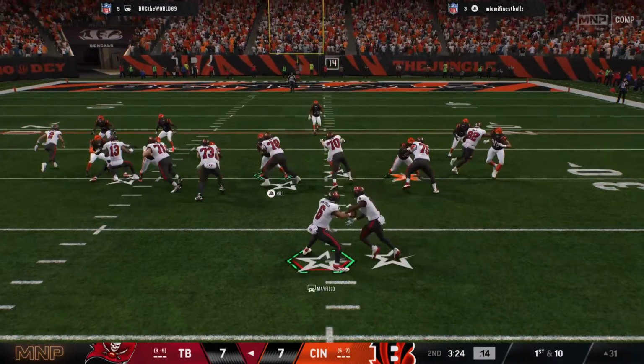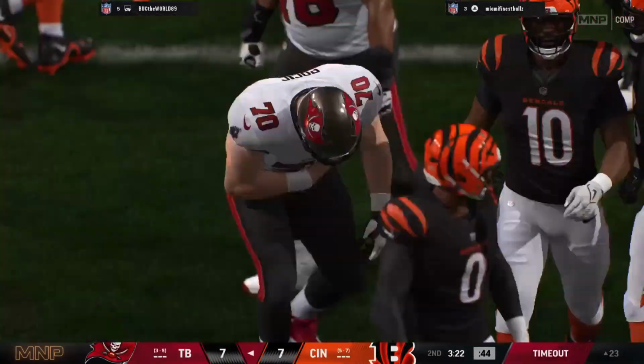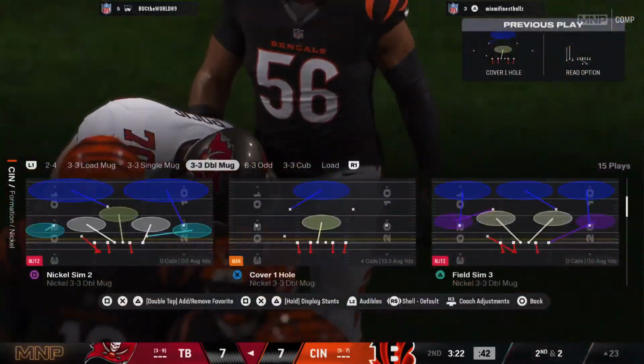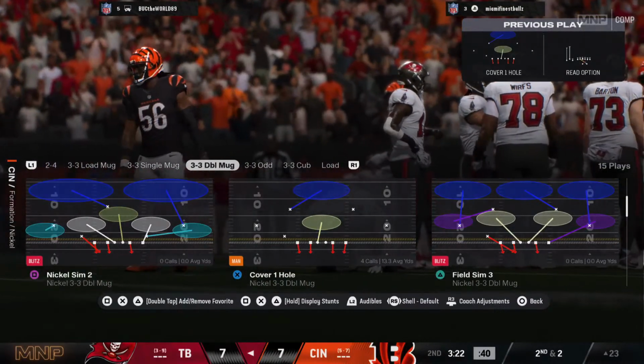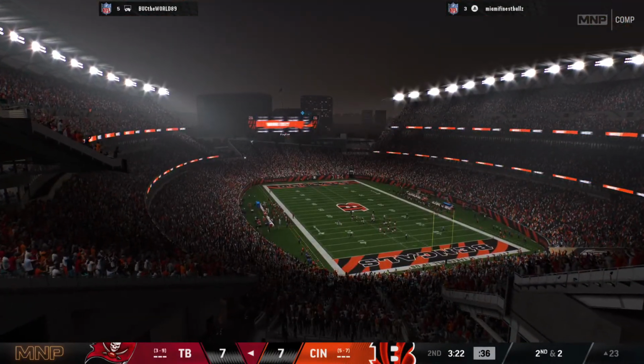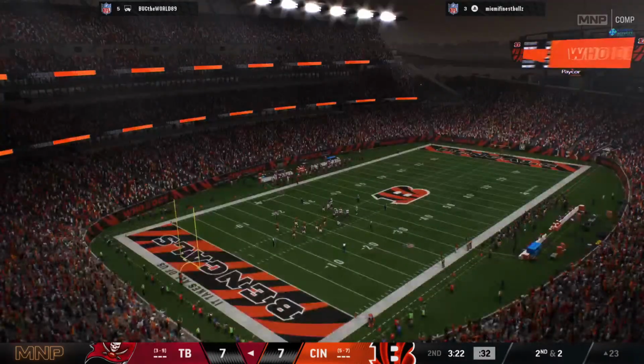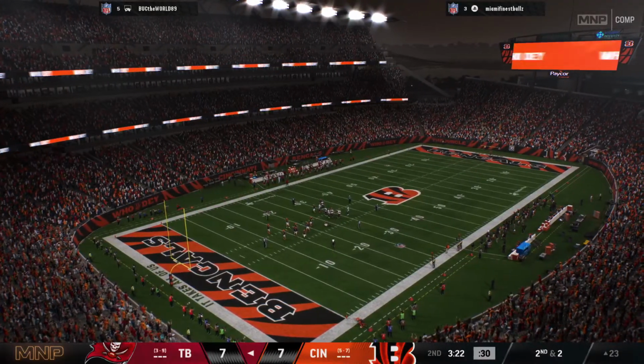180. They'll give it to Irving on the option. And he's going to be hauled down after a gain of about 7. It's 2nd down. So much to like about that run, Kate, particularly what he was able to get out of it. The defense, I think, feels a little fortunate they were able to track him down before an even bigger run and crossing that first down marker.